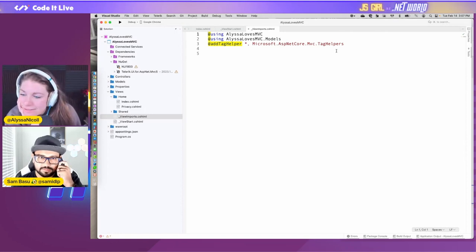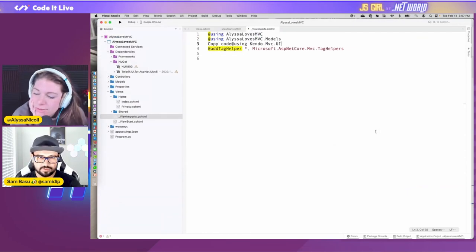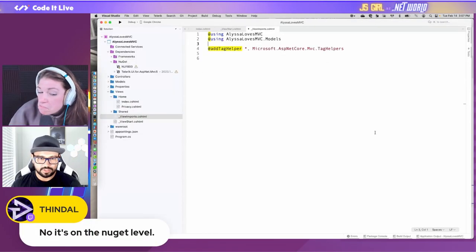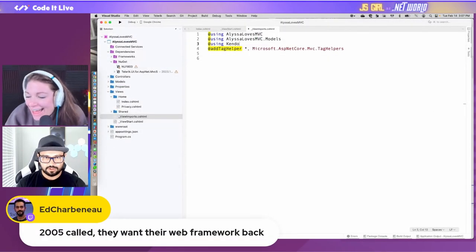I got tag helpers. Maybe I'll put it in here. No, that's not what I want. I wanted this one here. That one, that NuGet got through. No, that's not what I want at all. I'm using add using. Kendo. See, he gets the Kendo.